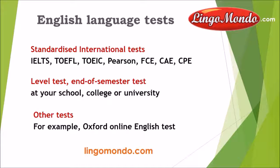You also find other tests online, such as the Oxford Online Test, for example, where you can just log in and do a test and they will quickly tell you what your level is. And sometimes even English language schools accept such results. Or you can decide what level Oxford readers you should buy for yourself.